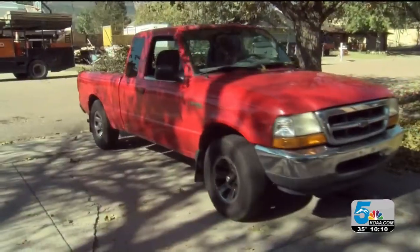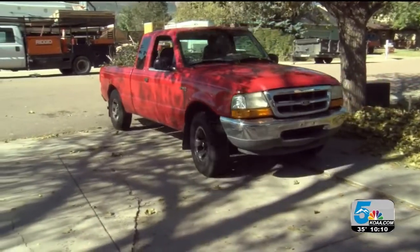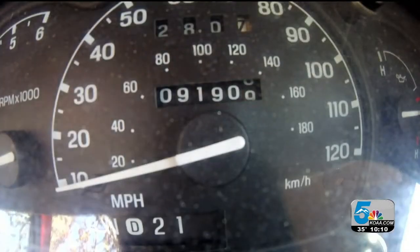Chloe says when the dealership sold her the truck in July, they never told her about this discrepancy. They shouldn't be misguiding people on things. They should give a clear case of what's going on from the beginning.